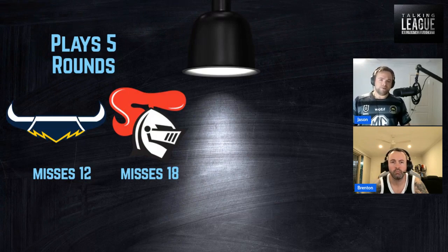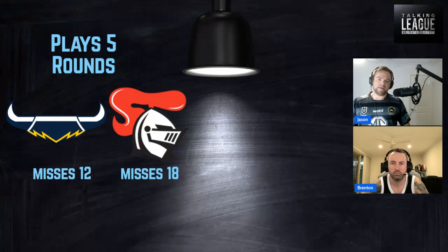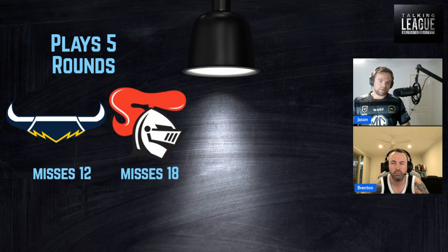But the Knights, mate, this team is also quite huge in this period. Obviously, Kalen Pong is usually the headliner, but we expect him to probably play at least game 1 for Queensland. But outside of that, they've got a few guys, like the Fletcher Sharps, that are obviously not on the radar for New South Wales yet.